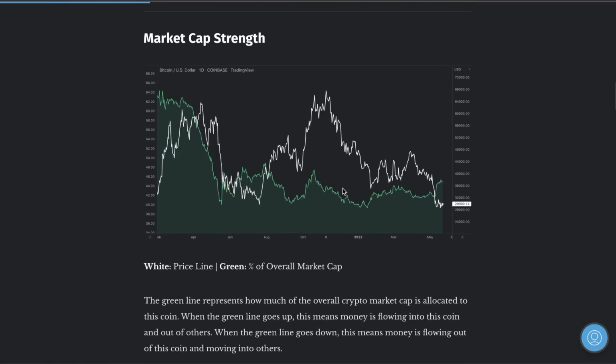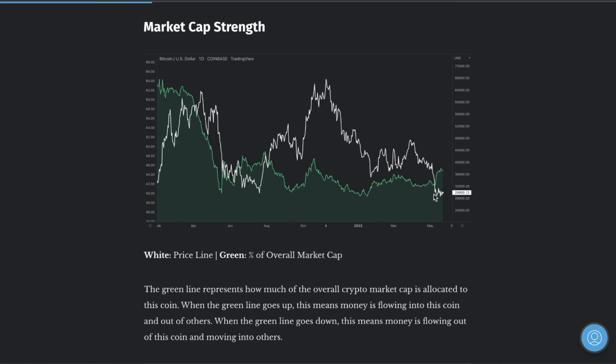Let's move down here. Market cap strength. Let's look at some on-chain metrics, give ourselves a bigger picture here. We are seeing that the overall market cap strength is moving up here still. So what does this mean? This metric shows you where money is going. Let's say, for example, we're going to use simple numbers here. The whole crypto market had $1 trillion in it. Okay, this metric says out of all the coins out there possible, out of the $1 trillion, we've got Bitcoin. How much of that overall market cap is in Bitcoin right now?